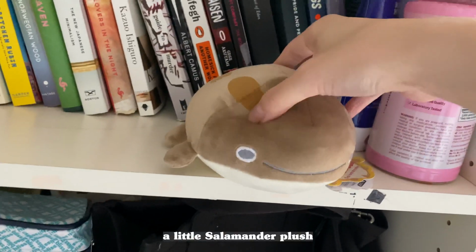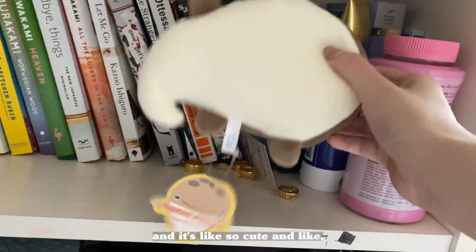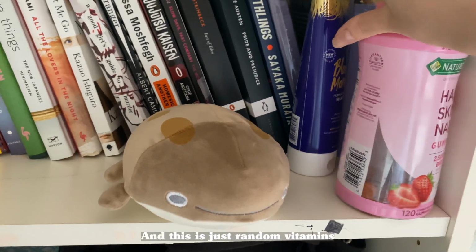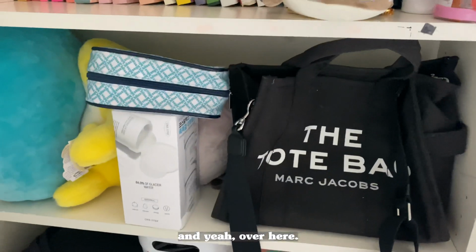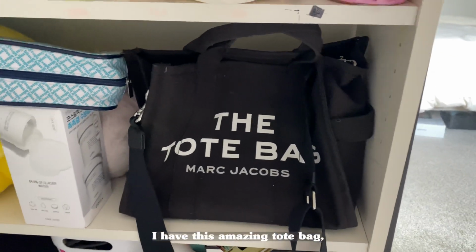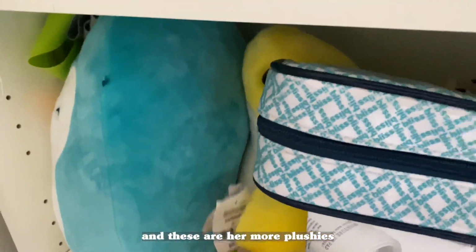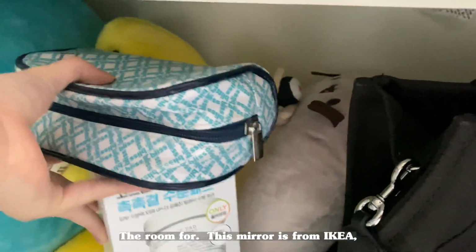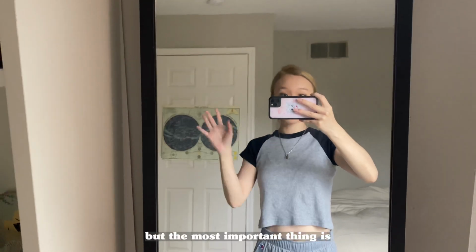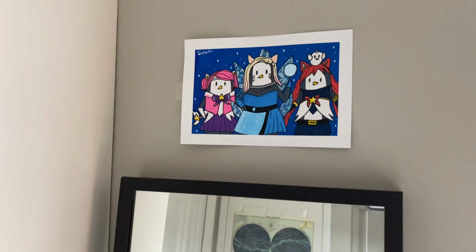This little salamander plush my boyfriend's sister actually got me when she went to Hawaii, and it's so cute. And this is just random vitamins. Over here is where it gets a little bit more dirty. I have this amazing tote bag, some more skincare, and these are more plushies that I have not found a room for. This mirror is from IKEA, but the most important thing is the art print above my mirror.